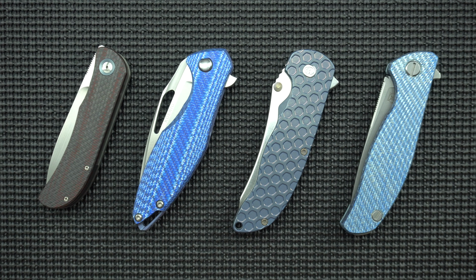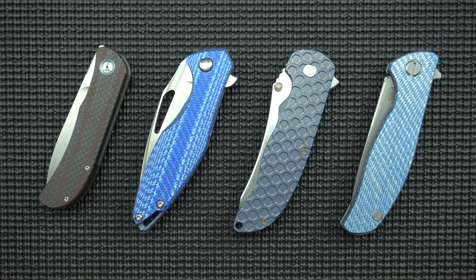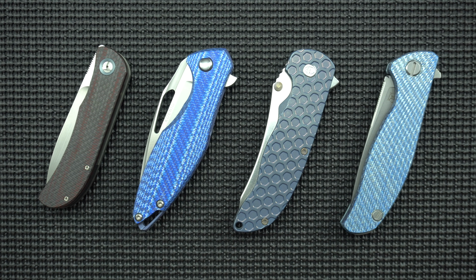I don't think it's going to matter too much. I can't imagine any of these getting much better for its respective knife, and everything so far that I've seen of these knives falls in line with what other people have said about their particular individual knife that they've received. So, without further ado, let's get into the comparison.